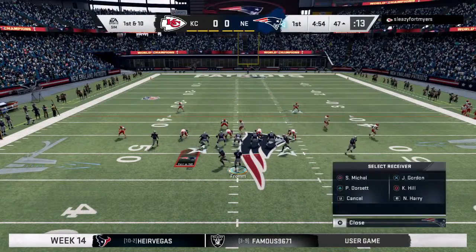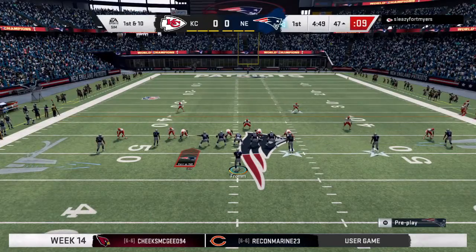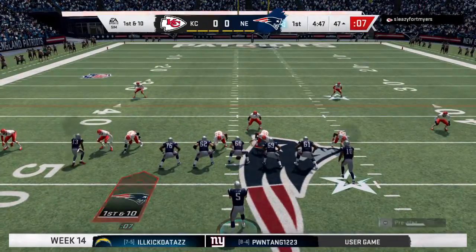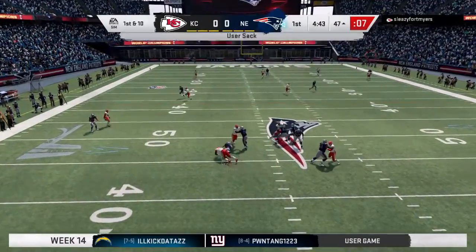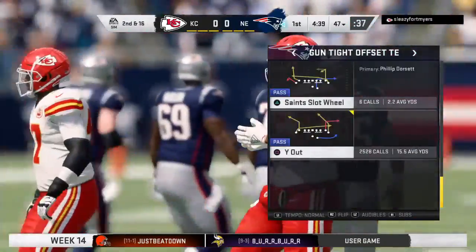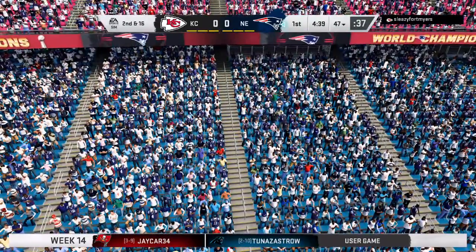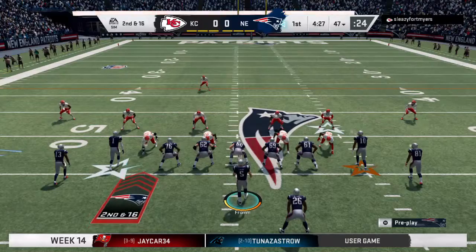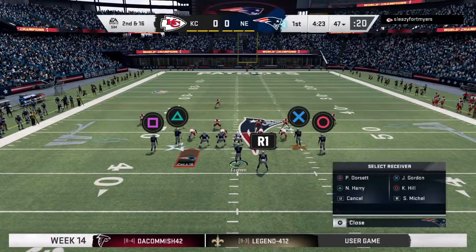Looking to throw. Under pressure, and he will go down. Sacked back at the 46. Chris Jones in there to get him, and that is sack number 6 now for him on the year. Work to be done here on 2nd and 16 after the sack.